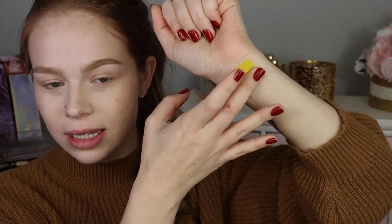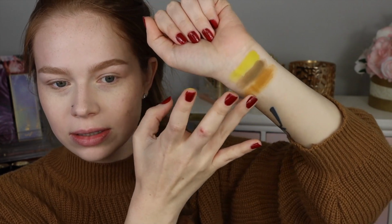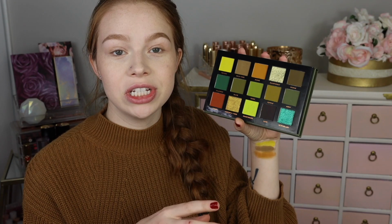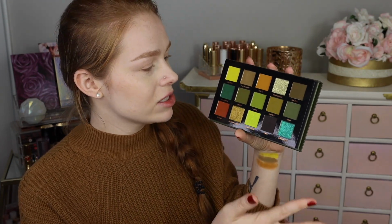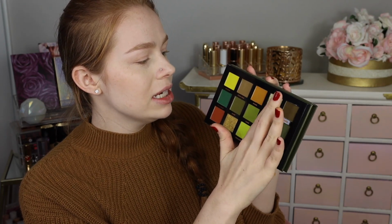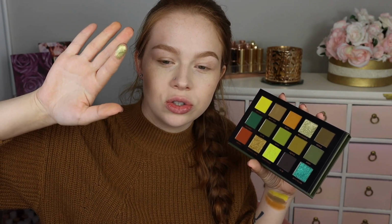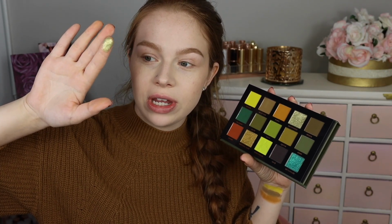Okay. The texture so far feels pretty smooth. Next we have our first shimmer, and there are only 3 shimmers in the palette, so that's something to keep in mind if you don't like a matte heavy eyeshadow palette, but this is called Rainforest. Oh my goodness. Okay, that is beautiful. Super pretty, kind of like a greeny gold, very shiny shade.